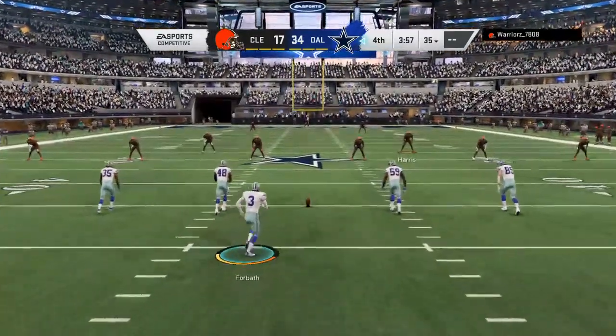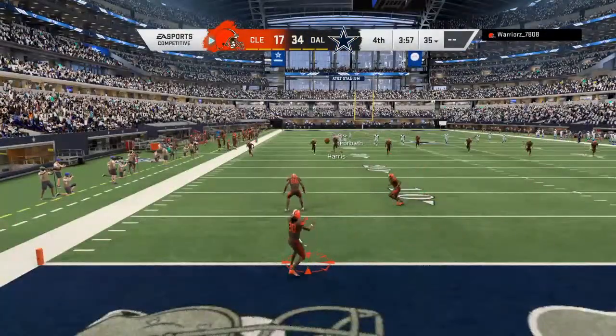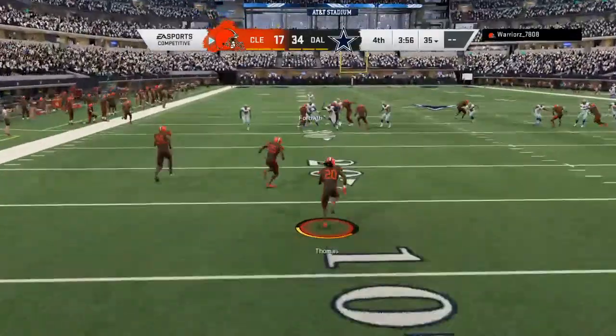Forbath to send it away now following the touchdown. This is fielded at the goal line.